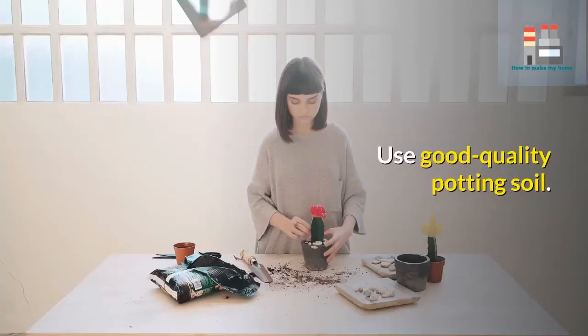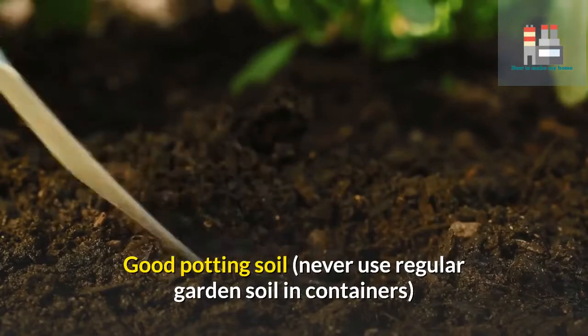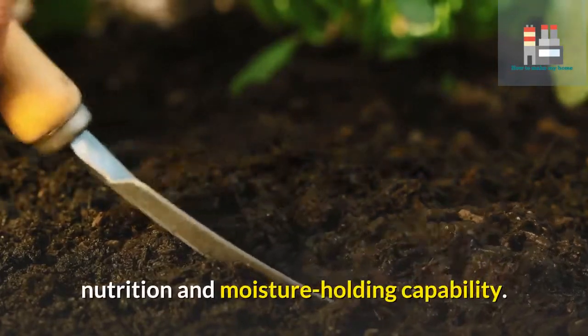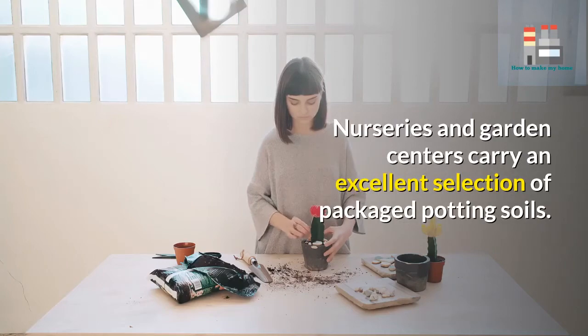Use good quality potting soil. Good potting soil, never use regular garden soil in containers, promotes healthy roots by providing a balance of proper aeration, nutrition and moisture holding capability. Nurseries and garden centers carry an excellent selection of packaged potting soils.